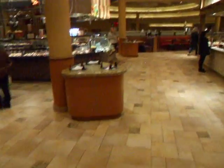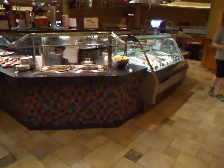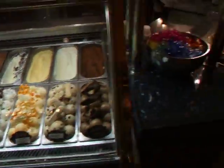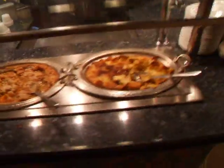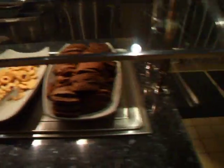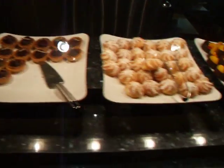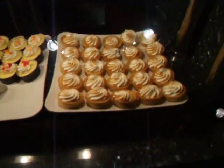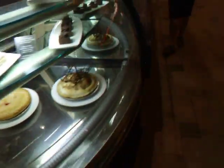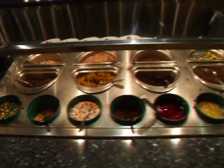And we're going to do one final loop around here, the dessert bar. Let's see, you could really put on a few pounds here. Cobblers, bread pudding, flan. Is anybody getting hungry yet? You could go nuts at this place. And then of course their displays. Flares. You can put all the toppings for your ice creams.